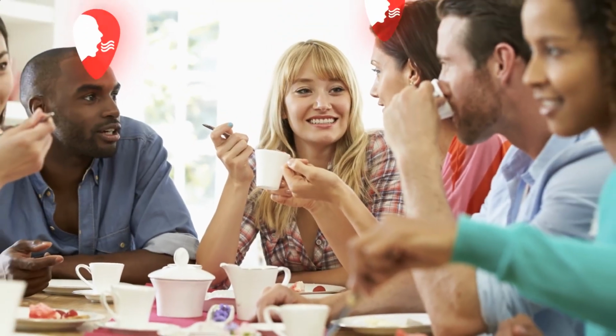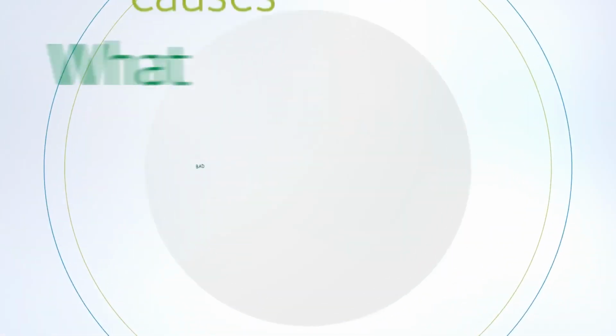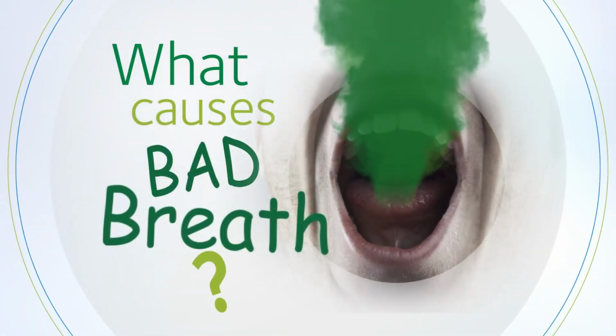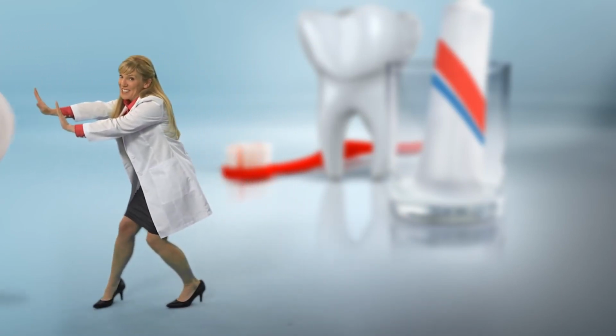If you occasionally have bad breath, sometimes called halitosis, you're not alone. Some studies show that 50% of adults have had bad breath at some point in their lives. There are a number of possible causes, ranging from the harmless to the serious. And what would you guess is a major cause of bad breath? No, it's not garlic, although that definitely doesn't help.